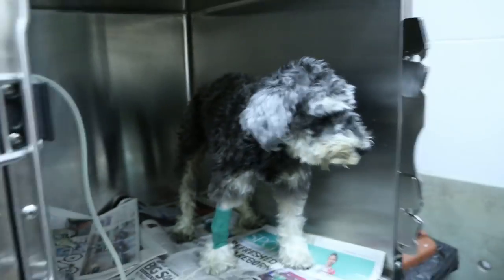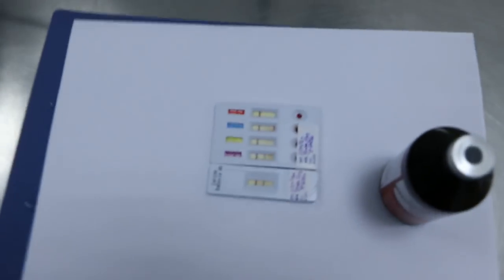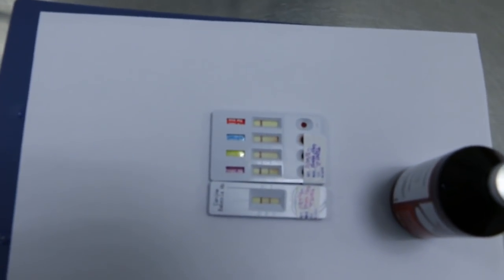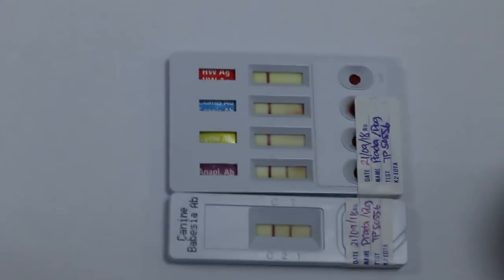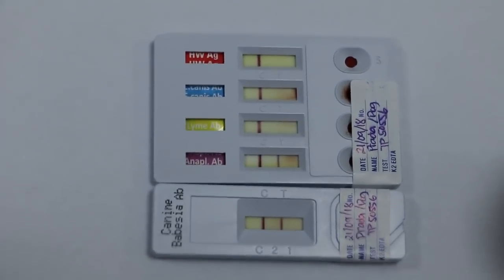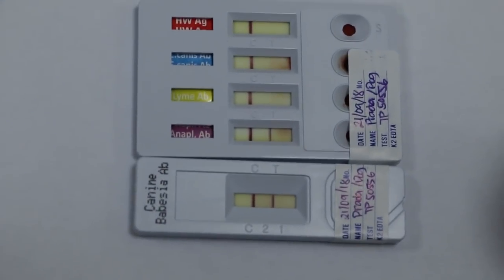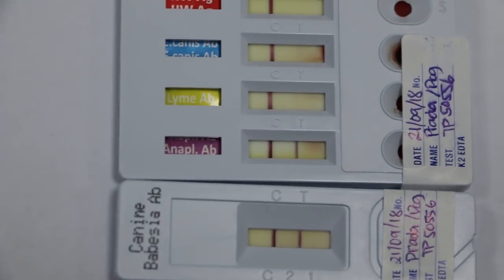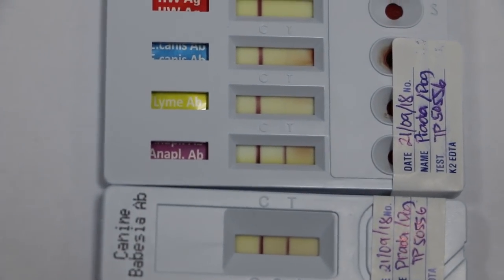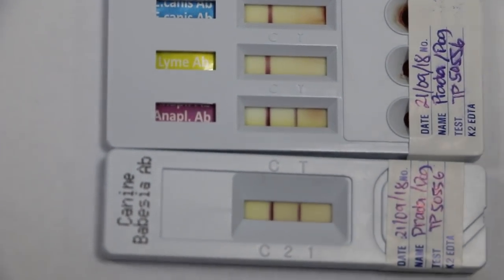Okay, so the test done is for tick fever. Only 2 out of 4 counted. Heartworm is not counted. The first one is heartworm, negative. But the second one is what? Ehrlichia is negative. The third, Lyme disease, is negative.